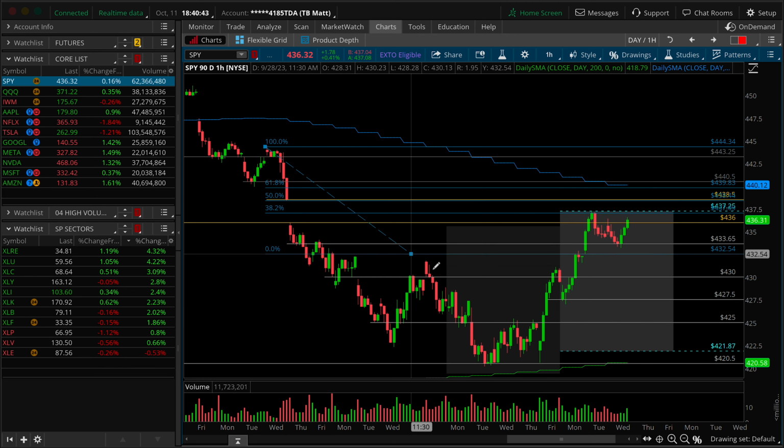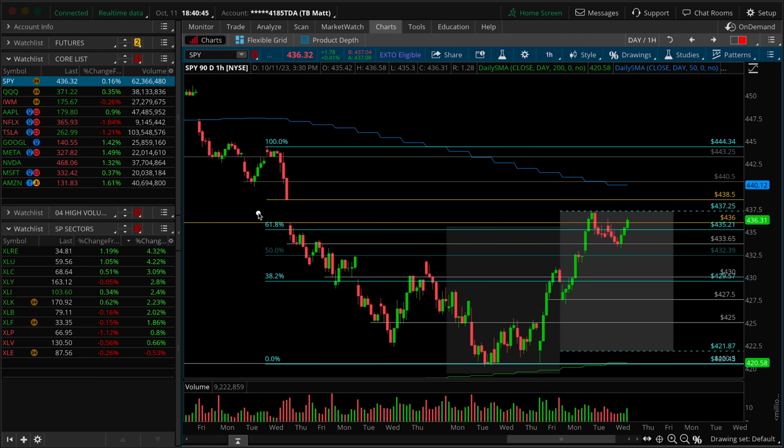If we come in from the FOMC high to the low, just a reminder that the 61.8 is seemingly acting as a resistance point here where we're struggling to get continuation in the upward direction.